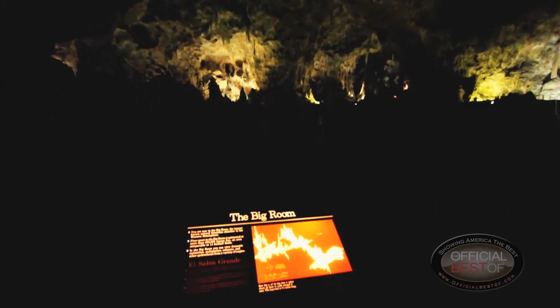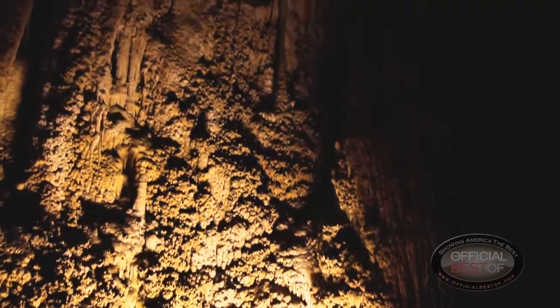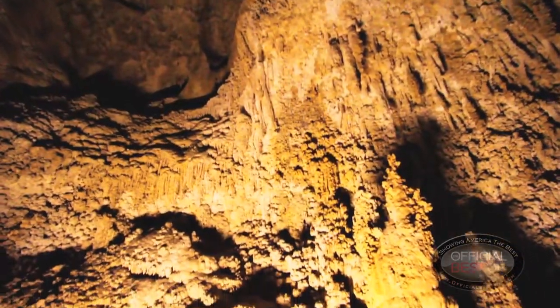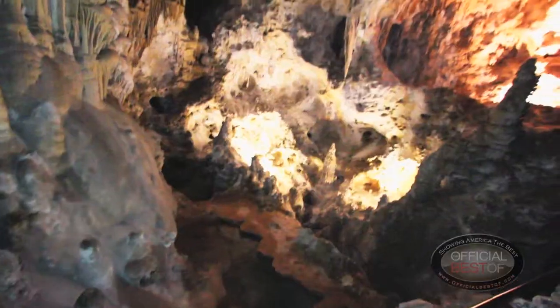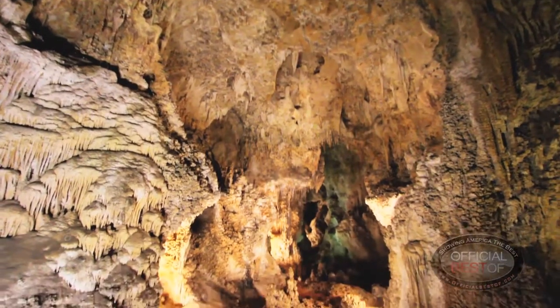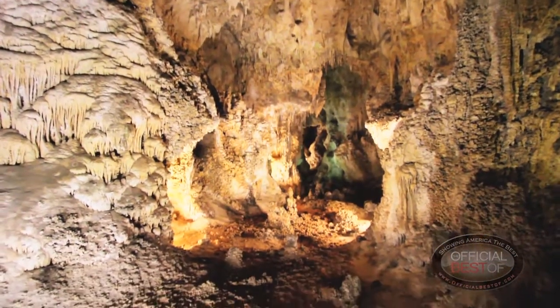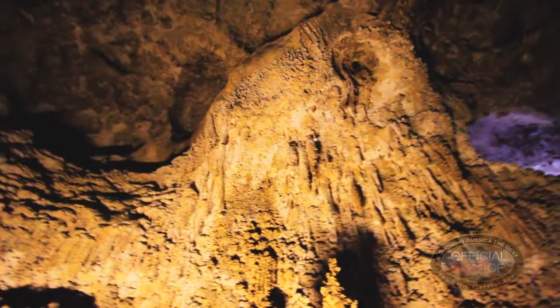the natural entrance. Between 4 and 6 million years ago, hydrogen sulfide-rich waters began to migrate through the fractures and faults in the limestone. The water mixed with rainwater, moving downward from the surface, and their union formed sulfuric acid. This acid dissolved the limestone along fractures and folds in the rock to form Carlsbad Caverns.